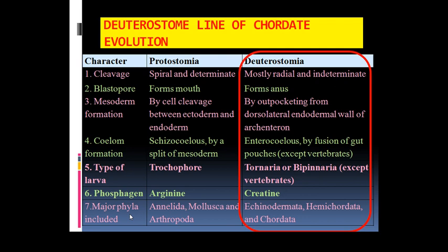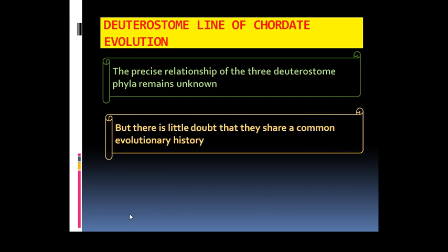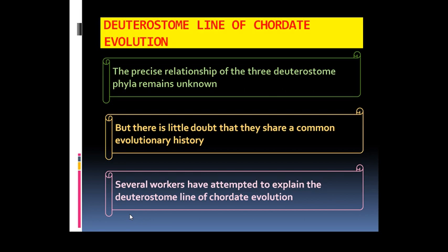Deuterostome. So these features, radial and indeterminate cleavage, blastopore forming anus, mesoderm formation, enterocoelom, type of larva, and phosphagen, are the same in the three main phyla, Echinodermata, Hemichordata, and Chordata. So this clearly suggests that chordates evolved from echinoderms and hemichordates following the deuterostome line of evolution. But still, the precise relationship of the three deuterostome phyla remains unknown, but there is no doubt, having seen so many similarities, that they share a common evolutionary history.